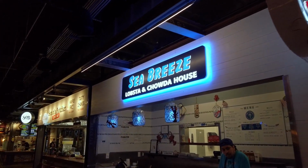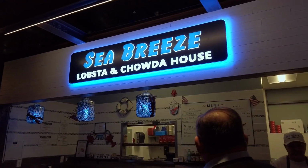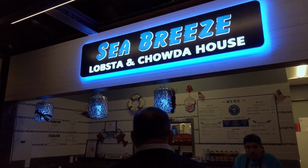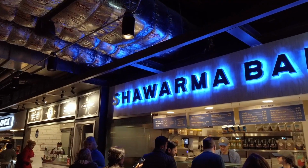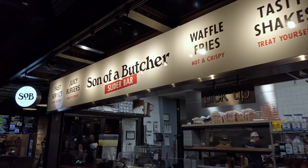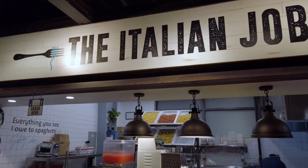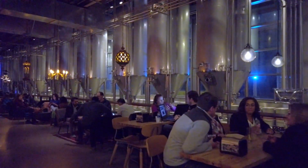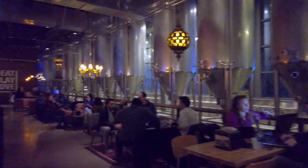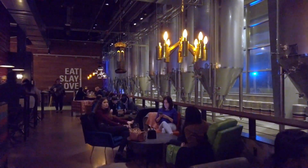Seabreeze, a family-owned spot serving lobster rolls and chowder. Or is it lobster rolls and chowder? Shawarma Bar, Mediterranean street food. Son of a Butcher, elevated sliders, shakes, and fries. The Italian Job, handmade authentic Italian pasta. Unlawful Assembly Brewing, lawfully occupying the third floor. They sell beer that they brew on site.